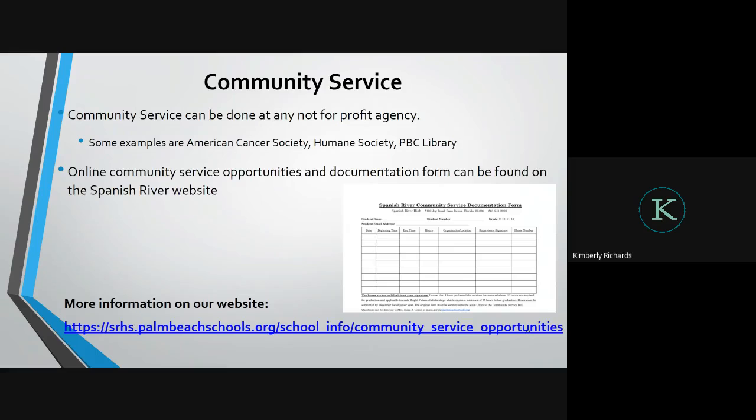For more information, you can go to the website. On the website, there are some activities that are not considered community service hours, and then there are lots of examples of what is considered community service hours. And there are also links to different types of community service hours and different organizations that are offering it. So if you have any questions, check out the website. And if you need to email your counselor or your student's counselor, feel free to do that as well.